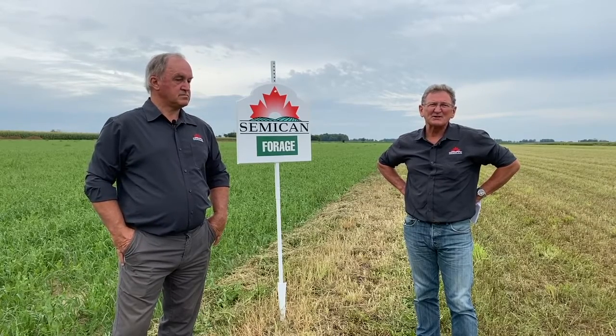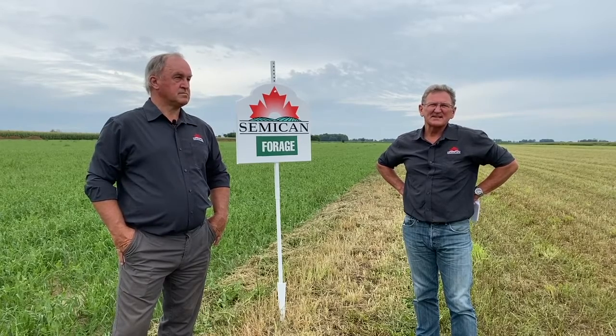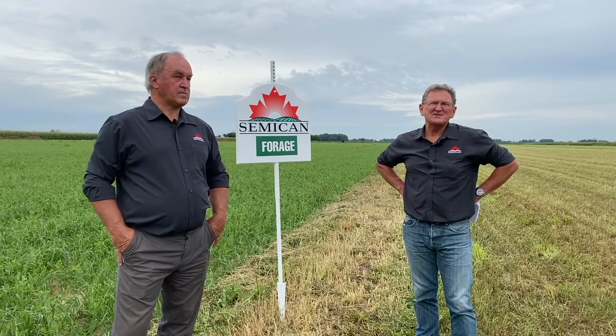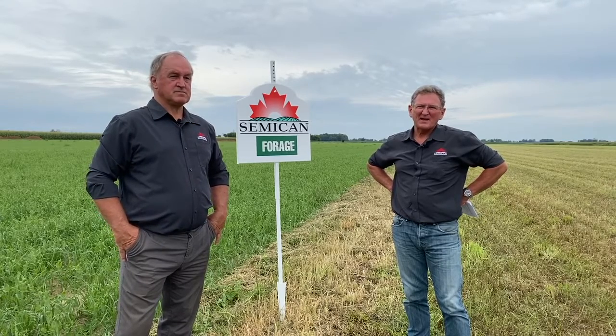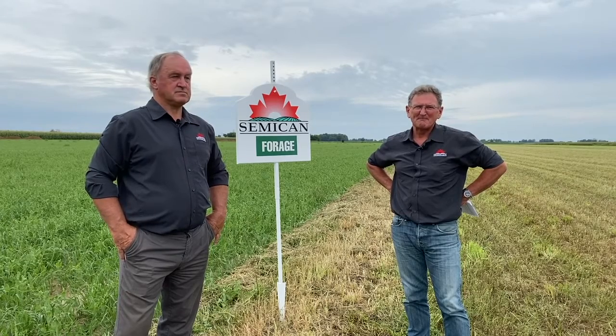Reduce your stand to 10 or 12 cuts, because by the time you get to 10 or 12 cuts, the forage stand will have run its course, and you need to put the field back into rotation and re-establish. So be mindful of good cutting and drying management, and remember to store your hay under cover as quickly as possible.